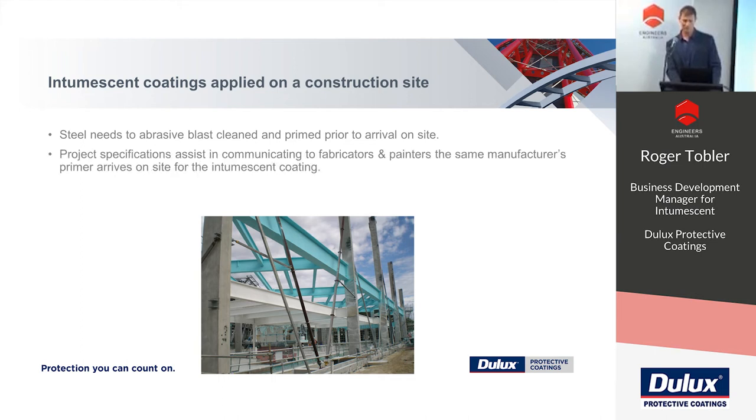Painting, unfortunately, on site is going to move at the rate of construction of the building, or when the building's finished, then the painters will move in. Other trades on site, access to heights needs to be planned, weather conditions affect sites. So these are all challenges for intumescent coatings, which in the past predominantly were single component products, water-based and solvent-based.